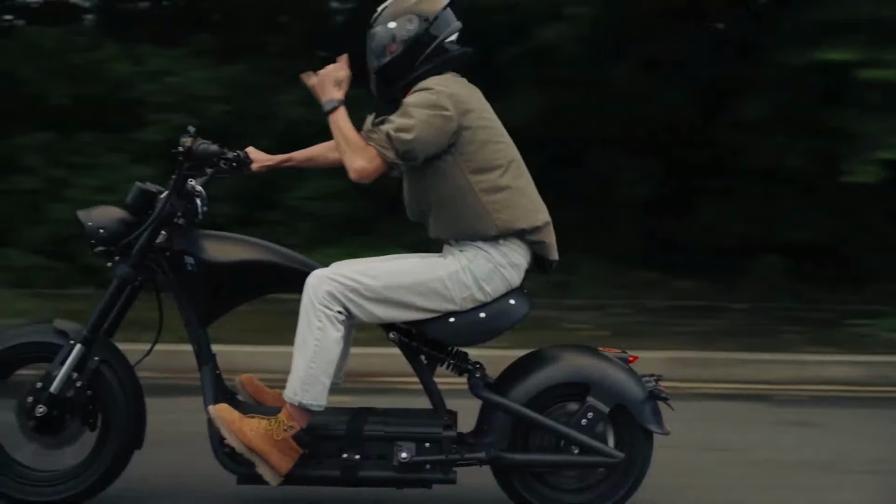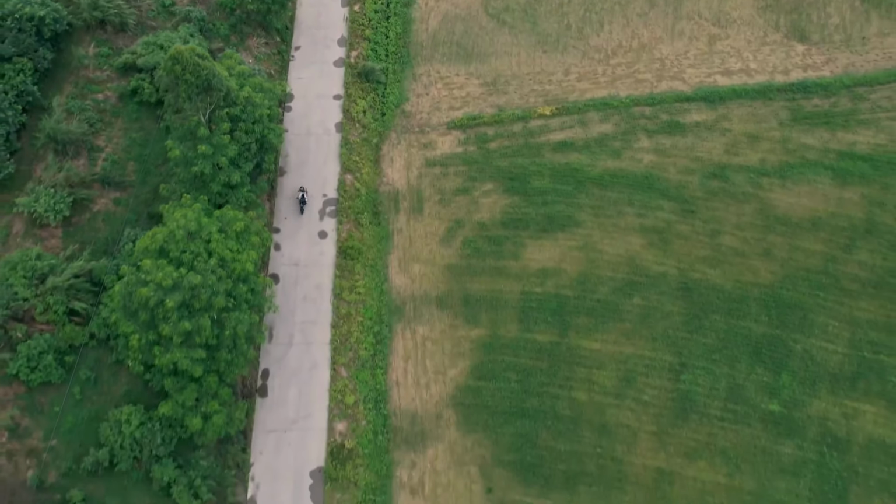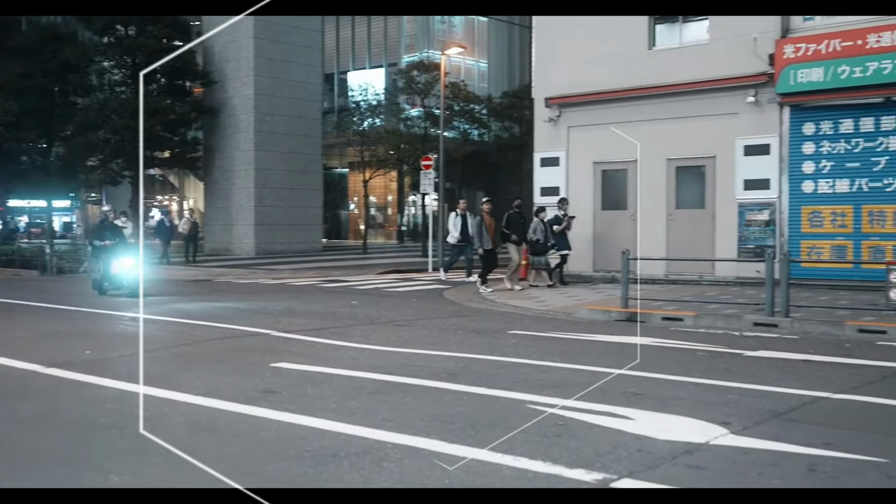single charge. Built for the urban jungle, it handles like a pro with hydraulic disc brakes and fat tires for max grip.